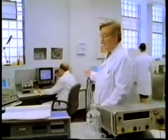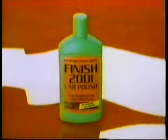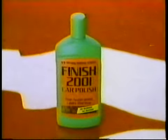This is where it happened. The breakthrough in urethane chemistry that created a car polish so technologically advanced, one application lasts an entire year. Introducing Finish 2001, the car polish you use only once every 12 months.